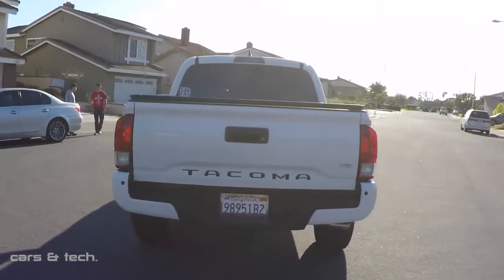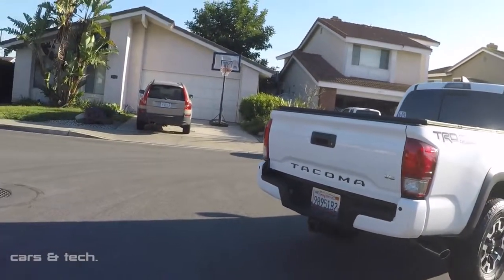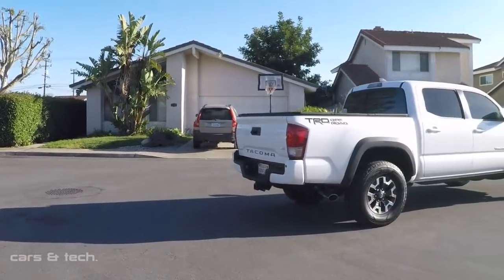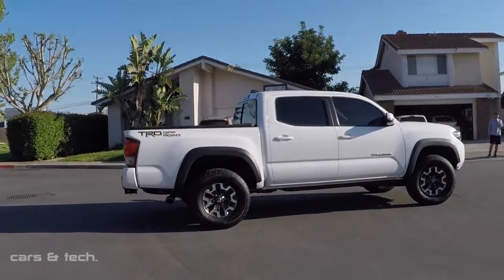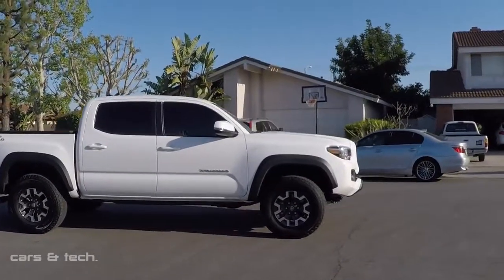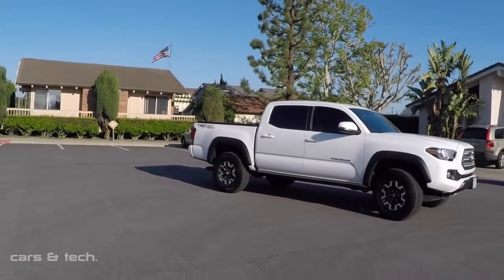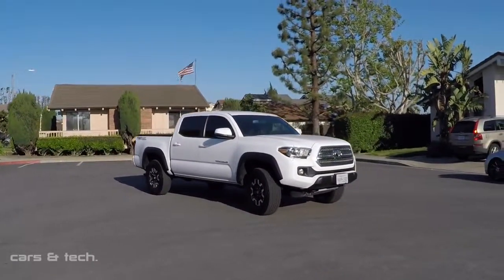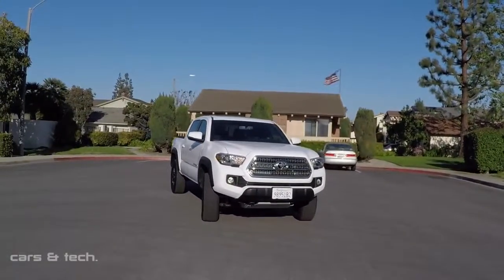Compare this car to the 2016 model. The wheelbase of the 2017 remains unchanged. However, the new truck grows 4 inches longer overall. Driver and front passengers get 1.1 inches of extra legroom, and that's pretty solid compared to last year's model. Also, 0.2 inches have been added to the overall length of the bed. Now, California owners are recommended to check the dimensions of their garage in case the truck is too long, so make sure that you take that into consideration when you look for the Tacoma.